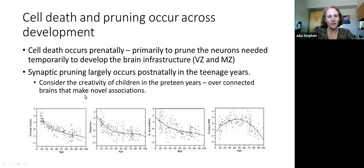As a little thought experiment, you can think about the creativity of children and the number of different things they can come up with in creative play. They have a lot more connections between different neurons than we do as adults. This may really feed into the creativity that you see in children. One way to say this is that their brains are over-connected and are able to make novel associations.